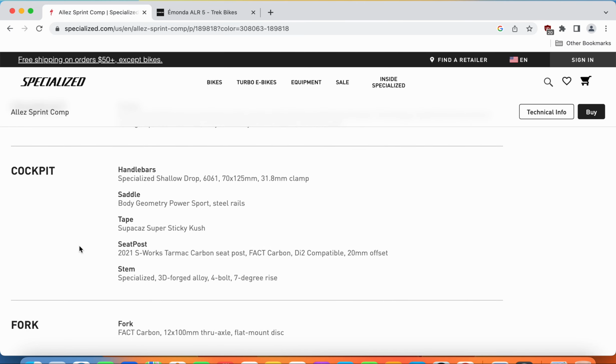Okay, when we look at some of the smaller pieces of the cockpit, like the handlebar and the stem, the handlebar is a classical Specialized aluminum handlebar, 6061 aluminum, and also the stem, a classical Specialized aluminum stem. No problems here. They are separate pieces, nothing is proprietary, so it's easy to replace or upgrade in the future.